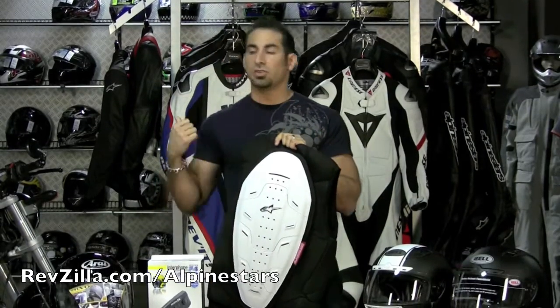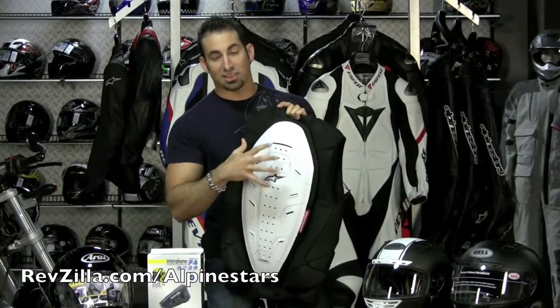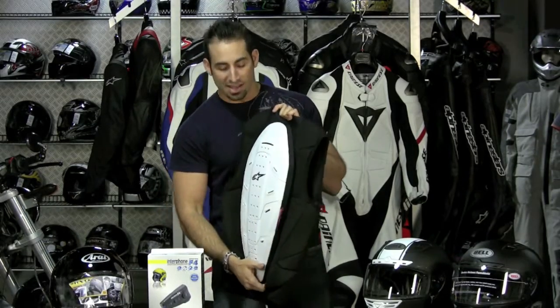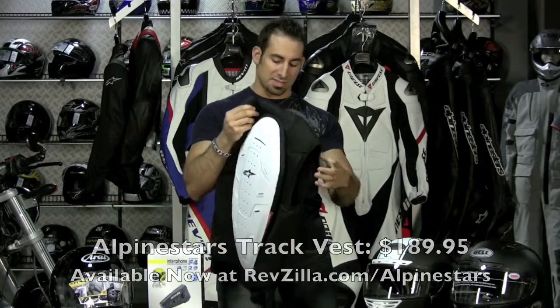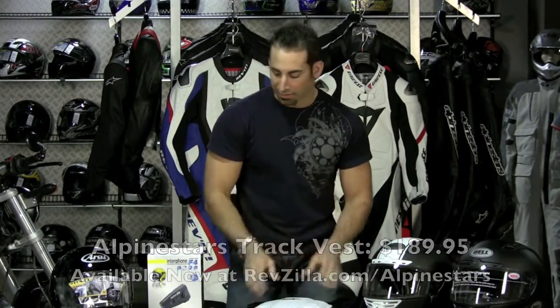Zip this guy off, you can beef up any leather or any jacket that you're wearing on the street with this guy under it as well. And you can zip this guy off if the jacket you're wearing already has a back protector. Phenomenal value, comes in 2 sizes. New from Alpine Stars, $189. This is the track vest.